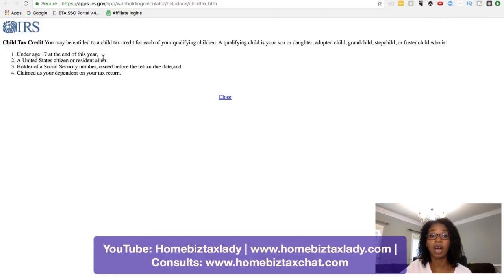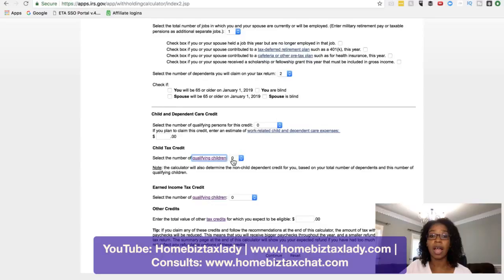And it'll tell you under age 17, must be a U.S. citizen or resident alien, have a social security number that's issued before the return due date and is claimed as a dependent on your tax return. So if you're like, okay, does my child qualify? Click on the hyperlink, it'll tell you. All right. So I have 2 of those.